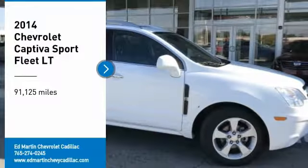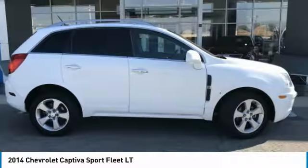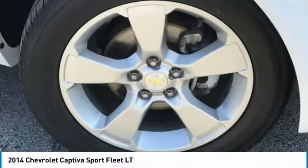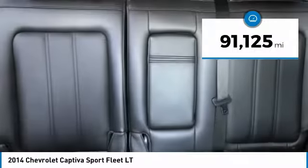Make a great choice today with the 2014 Captiva. The Chevy Captiva is the newest fad in town. Expected soon to be reckoned as the walking icon, Chevrolet has yet another classy creation waiting in the store for you. This vehicle has less than 95,000 miles.